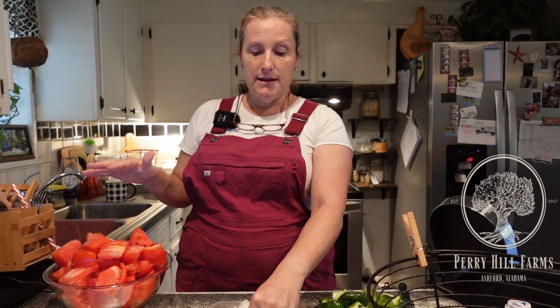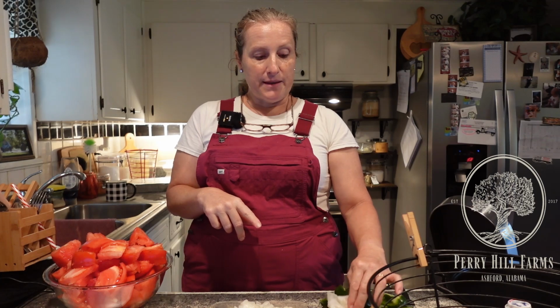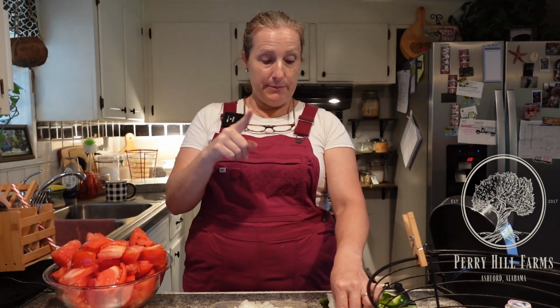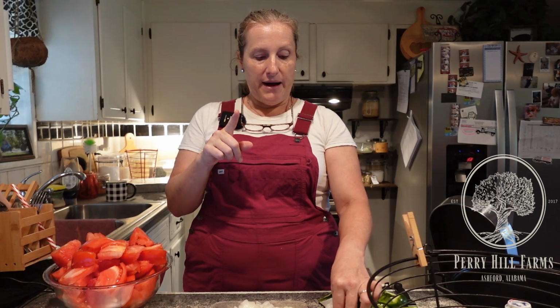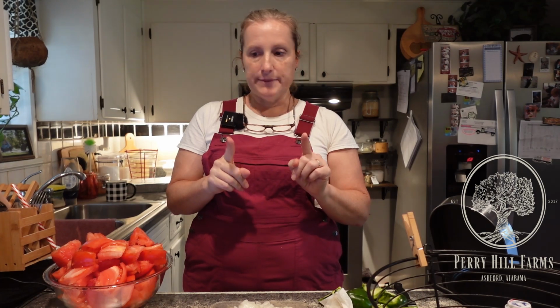I've got some fresh local tomatoes. I've got some onions here. I went out to the garden. That's what's great about having your own garden, and picked some bell peppers. Now, of course, the garlic I don't have from here. I've never grown garlic. I am going to grow it. I do have the seed to do it, so I am going to try my hand at garlic.